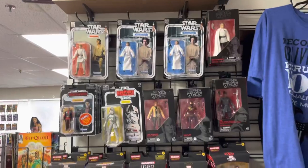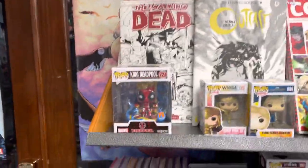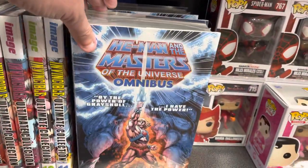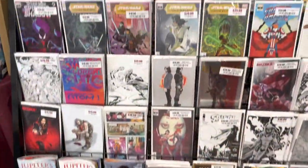So let's head in and see what we can find. Here's the inside. Just as you walk in, that Masters of the Universe omnibus, which I'm picking up right here, is awesome. Very tempted to get it, but it's pretty expensive. It's $150, but it's very cool looking.